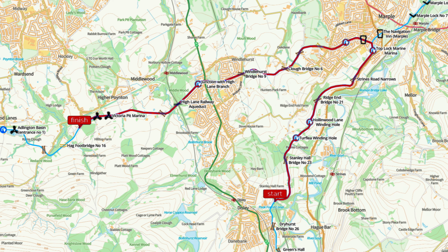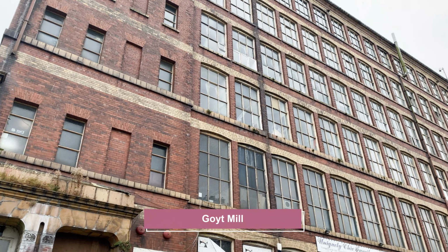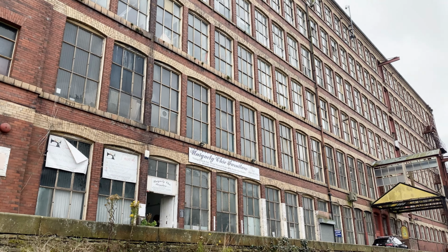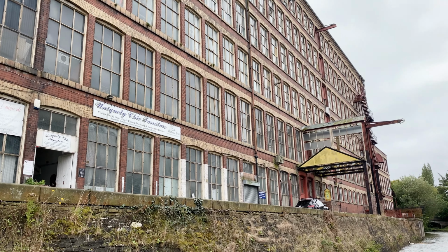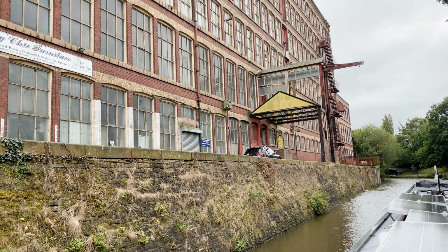Well, we made the turn at Marple Junction, and unfortunately we can't get moored up in Marple. It's wall-to-wall boats, and some of them were still there when we first went past 2 weeks ago. So obviously lots of overstaying going on in Marple. So we're now by Goyt Mill, and I think we're going to end up mooring up near Higher Poynton, which is further down.